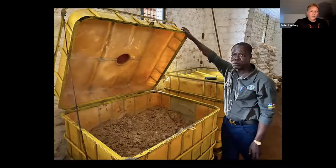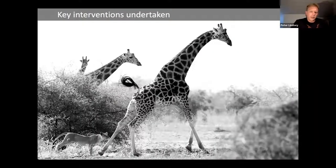Excuse this photo. This is from Zakouma. As I said, there are no giraffe in Chinko, but it's an African Parks area just to the north in southern Chad. Well, quite far to the north in southern Chad. But anyway, some of the key interventions that AP have undertaken.